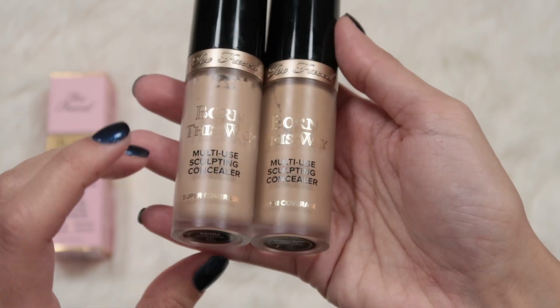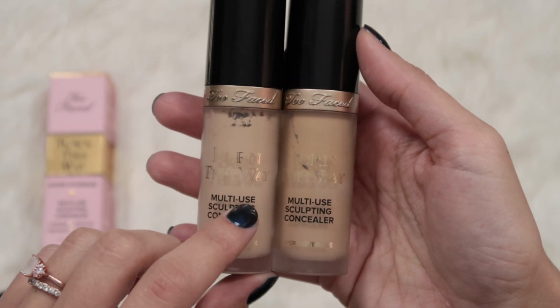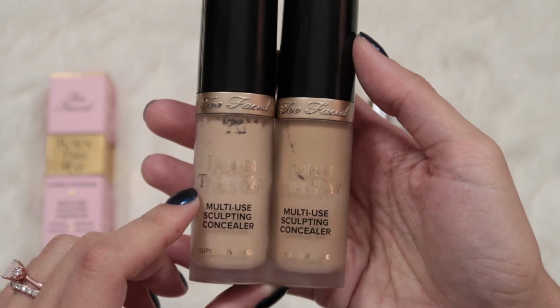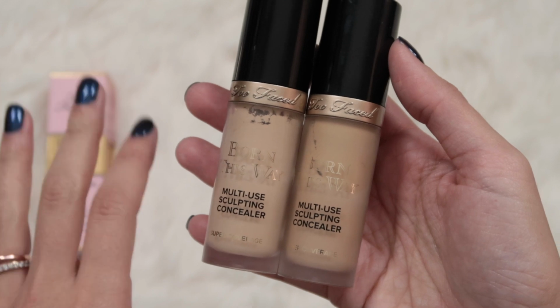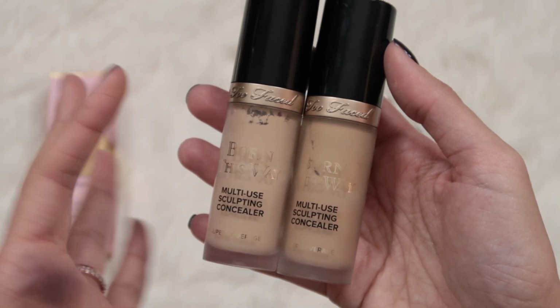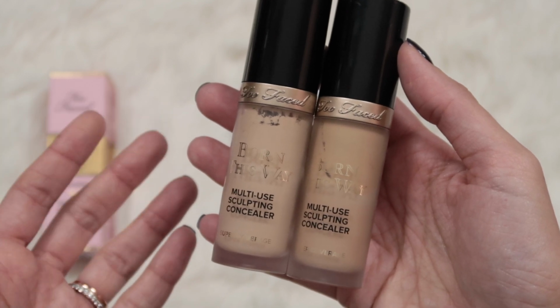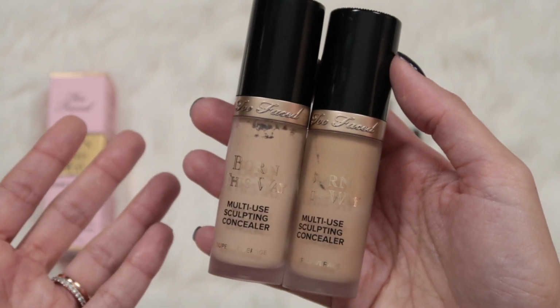And I have 2 shades. I have vanilla and golden beige. To be honest, both of these are pretty old. I was gifted these from Too Faced when the concealers originally launched, which I think was like 2 years ago. They seem to perform perfectly fine. Like they don't smell weird. They're not going on weirdly, so I don't really want to throw them away yet.